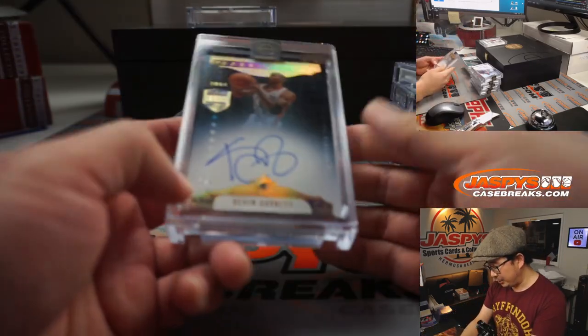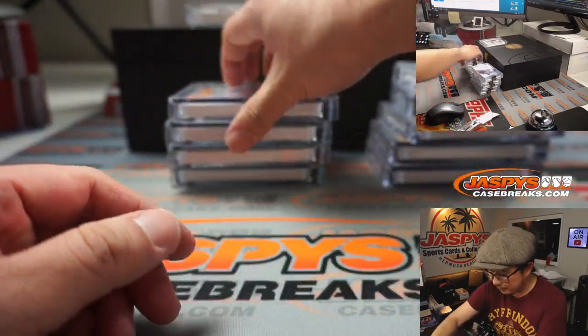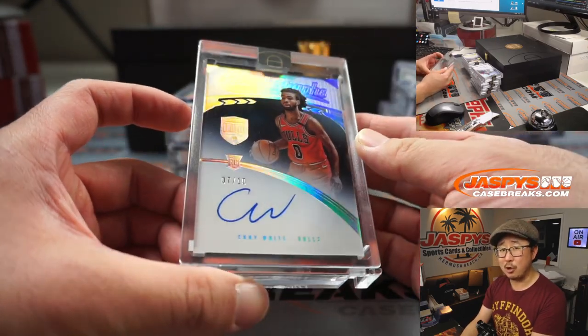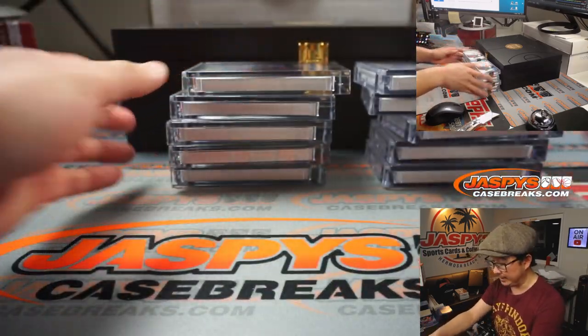This one, Hachimura was nice. Didn't have a huge amount of the rookies, but a lot of low numbers. I think this is the most low number, most train whistles I've seen in a single case of Eminence.